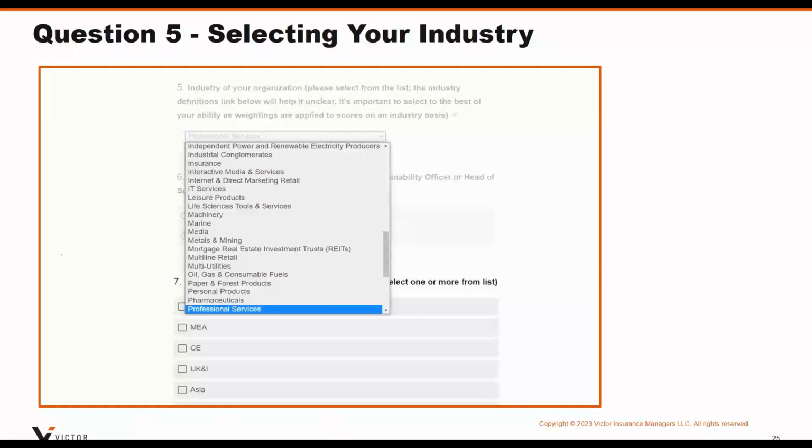Okay, I wanted to focus in on question 5 for a moment. Early on in your assessment, you're going to be asked to select the industry of your organization. You're going to get a drop-down menu like this on the screen where you can select from 69 different industries. These are the global industry classification standards. Most of you are going to select professional services, which I've highlighted here. Some of you might select construction and engineering, depending on the scope of your work.